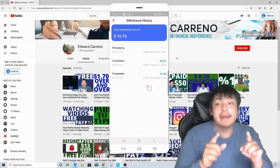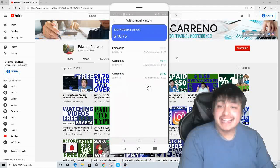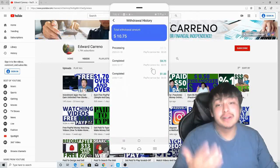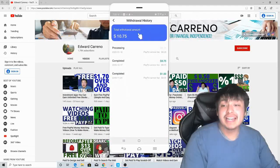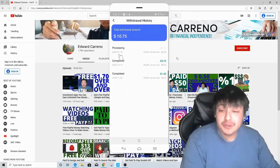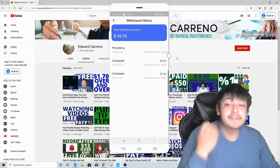Boom, so this is the payment proof of the next money making application, guys, before my phone actually dies. As you can see, I already completed a $9.75, because they do take a 25 cent fee for PayPal, and I just got another one just processing. As you can see, it was on the 1st and on the 18th of 2020, and I'm just getting done redeeming the $9.75 again.